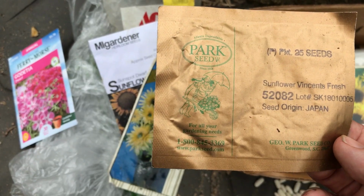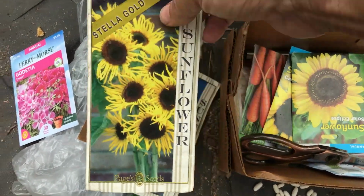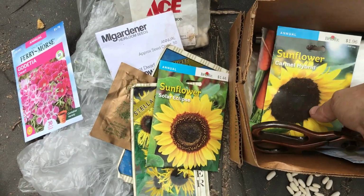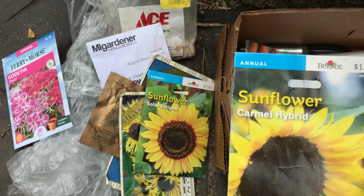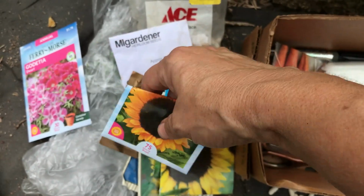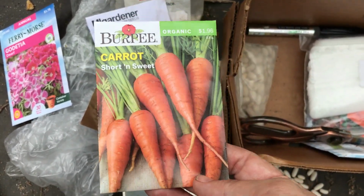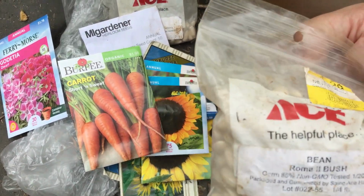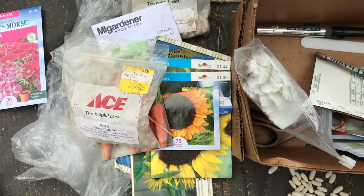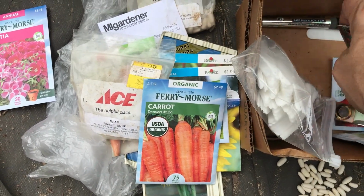More sunflowers. Vincent Fresh. Stella Gold. That's an old one. Solar Eclipse. Caramel Hybrid. Cutting Gold that I had from last year. Here's some short and sweet carrots I'm going to throw in somewhere. Those are my Roma 2 beans. They're like a big fat bean. That's a bush bean. Danvers 126. I'm throwing those in there.